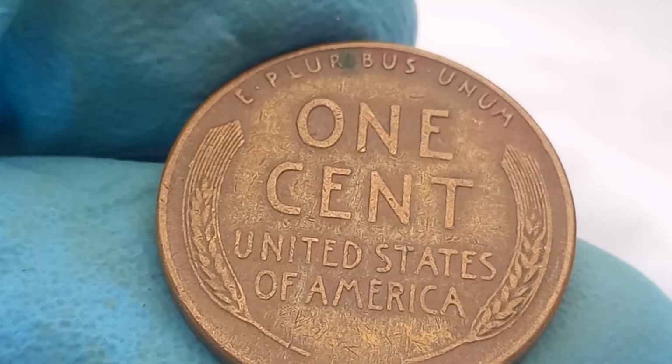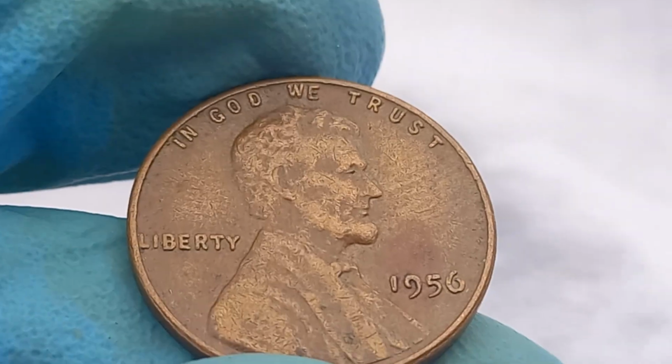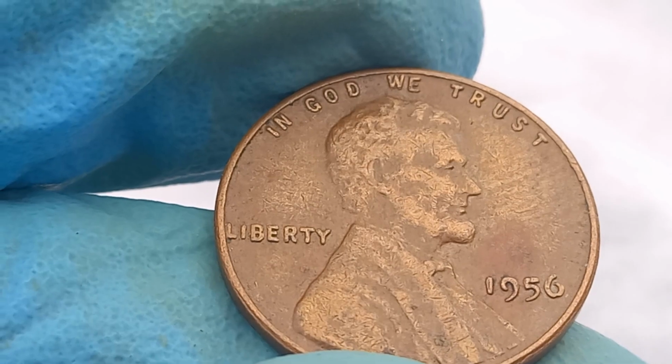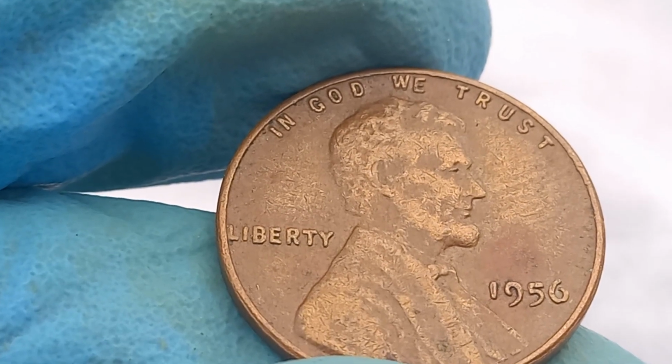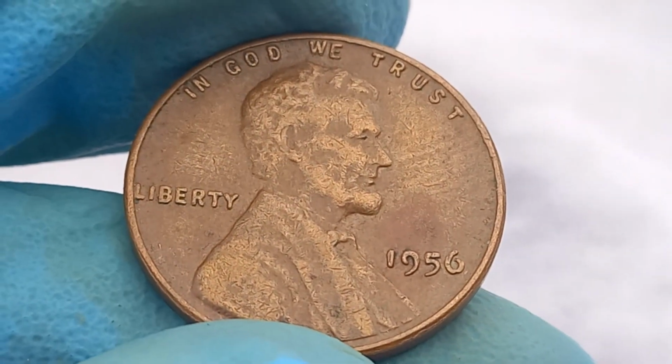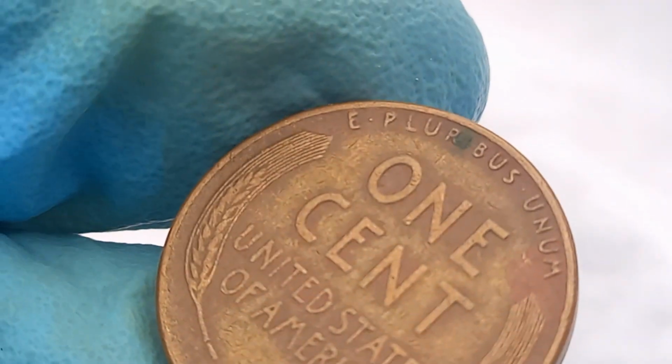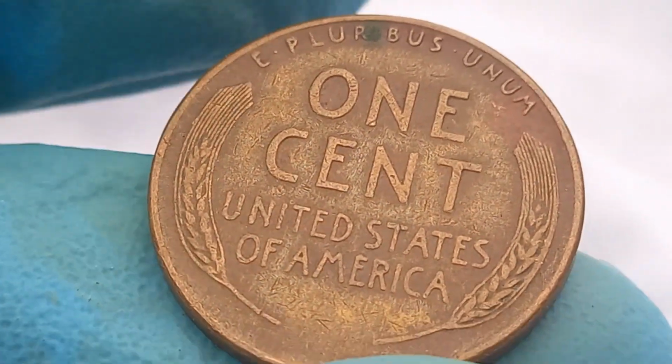How do you identify it? Start with the date, 1956. No mint mark beneath. Then look for signs of doubling on the numbers and letters. Inspect Lincoln's profile for ghost-like outlines. Examine the coin's color. The redder and brighter, the better. And remember, condition is everything.